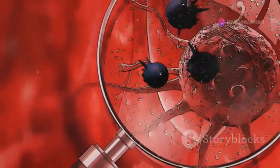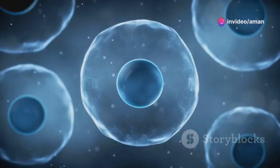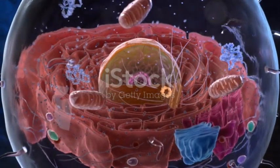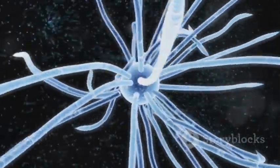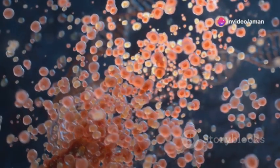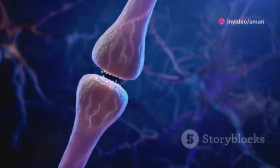Each cell has various compartments, known as organelles, each with its own job. The nucleus is the control center, housing the DNA. The mitochondria are the power plants, generating energy. And the endoplasmic reticulum and Golgi apparatus handle production and shipping of proteins. It's like a well-oiled machine.